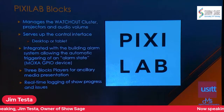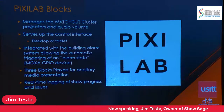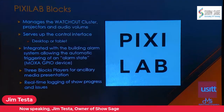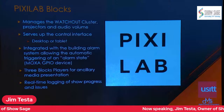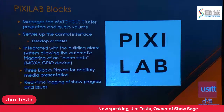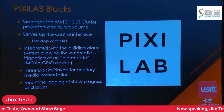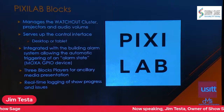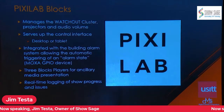It's integrated with the building's alarm system so that if there is an emergency in the building, an emergency state is automatically triggered in the space. And that tells people to either exit the space or follow whatever directions they're being given at the time. And we do that using a GPIO device connected into their alarm system. So basically, alarm triggers the system. There's a contact closure. We pick up that contact closure. That tells the system, okay, go to this emergency state.